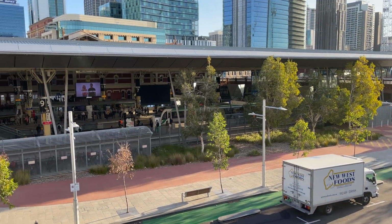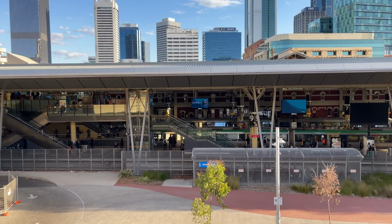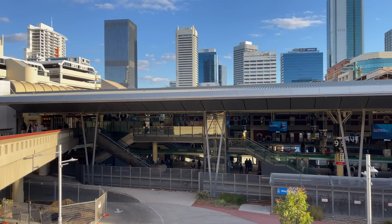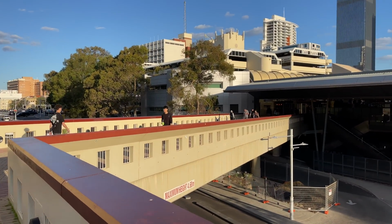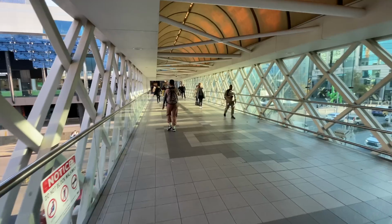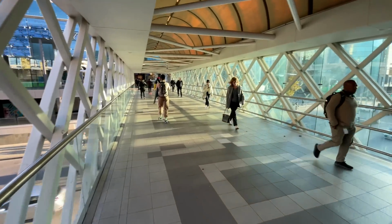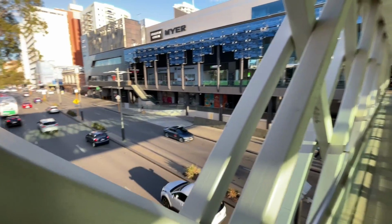Also here, as you can see, the train is coming, 1 and 2, this is the Perth main station. That's connecting all the metro system, train system lines. So cool little bridge. And this is where I started today's video, behind these buildings. That's also a very nice link connecting the buildings, overlooking the street, like this one.